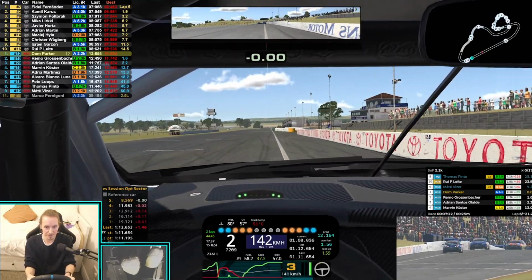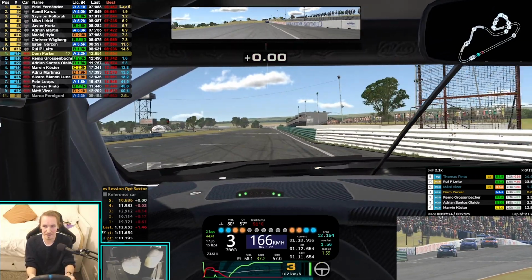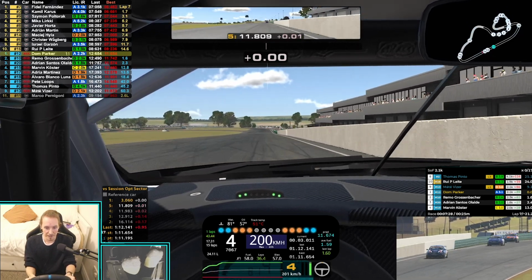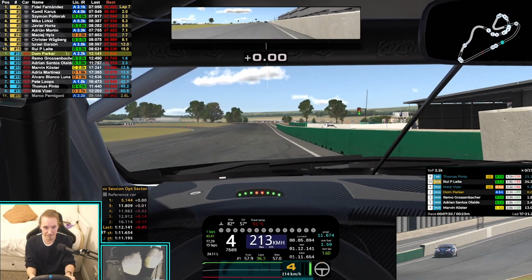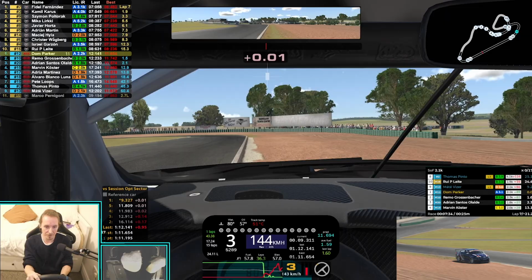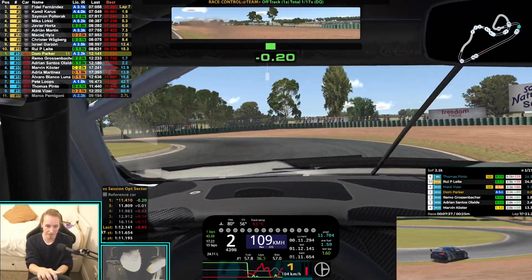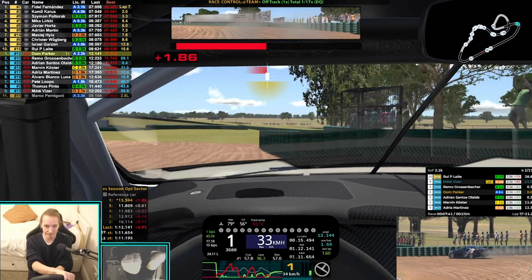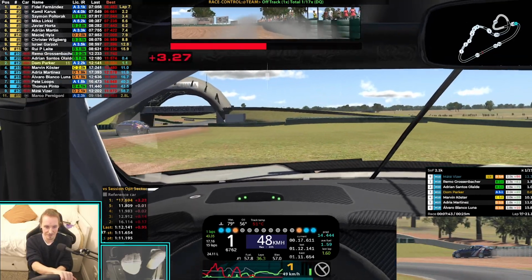Yeah, looks like Tobi has dropped to the bottom of the standings board and is greyed out, which usually means he's in the pits. Oh god, I'm off the road here. Get it back on, get some front wheel drive please. Come on then, give me some traction.